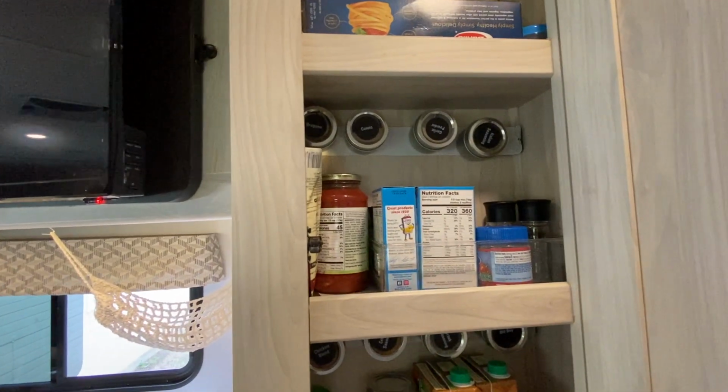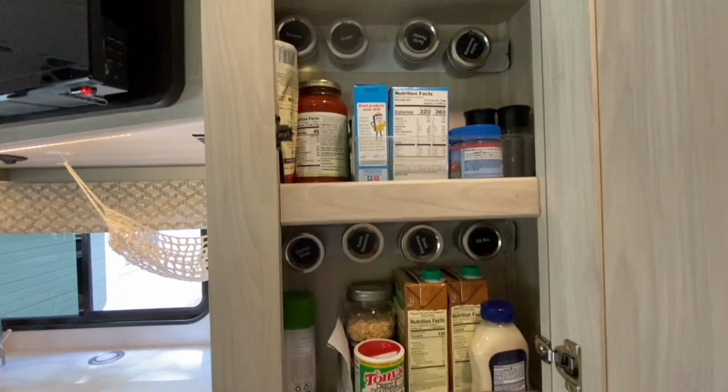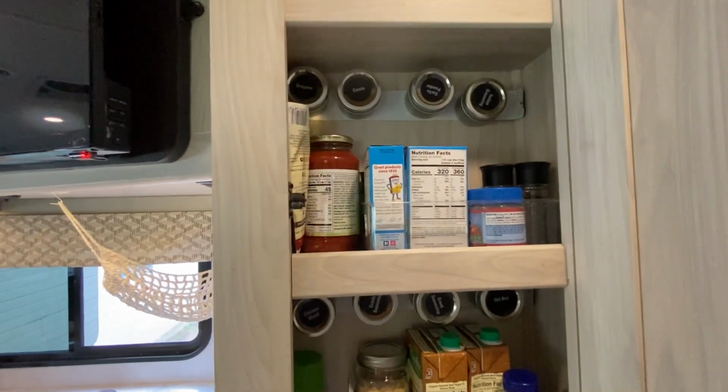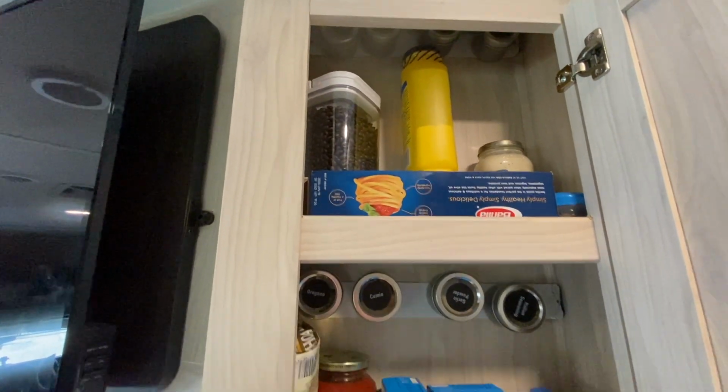It's just 3M'd to the wall, and I have stuck them inside the pantry. So if they fall out in the pantry, they're contained to the pantry. And then I can clean it up from there.